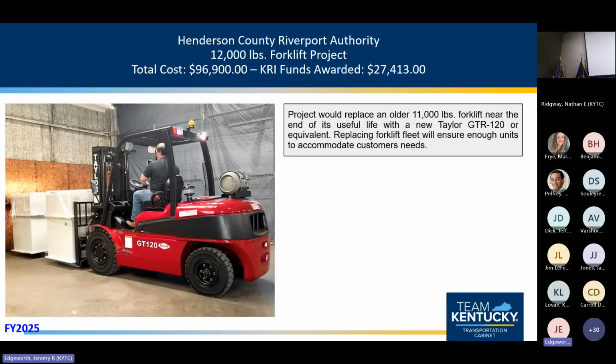Again, it was $500,000 that was awarded to 8 projects, and I'll go over those real quick. The first one, Henderson County Riverport Authority, was awarded $27,000 for a 12,000-pound forklift. Forklifts are used heavily for moving goods. Now, the $27,000 doesn't seem like a lot, but it was actually the last bit of money that the advisory board had to award. While they had asked for $96,000, the board only had $27,000 left after awarding all the other projects, so they agreed to take the $27,000. So this one is not necessarily an 80-20.